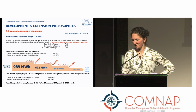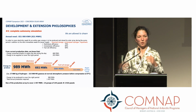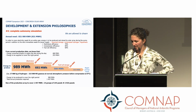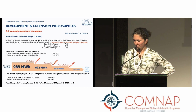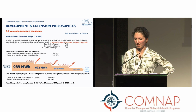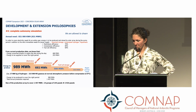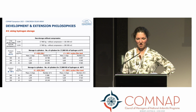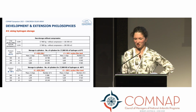And just for the fantasy number 4 scenario, with storage to cover also the winter period, hypotheses were based on hydrolysis of hydrogen, compressed hydrogen. It's just to show that the needs that we have in winter are around 350 megawatt hours, and the energy we would have to produce to store it over the winter would be 989 megawatt hours. So it's quite big, and I won't go into that table today, but these are some fantasy calculations about the number of cylinders we would need to store such a quantity of hydrogen, which is quite big.